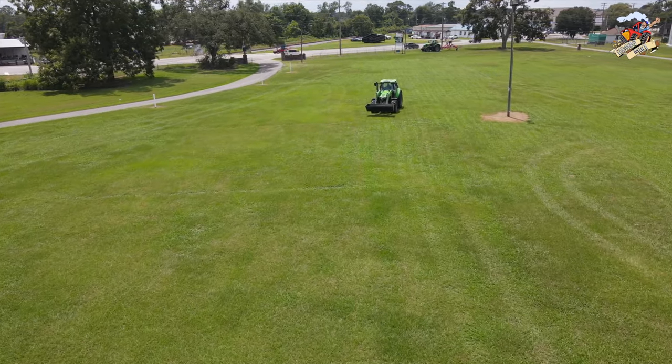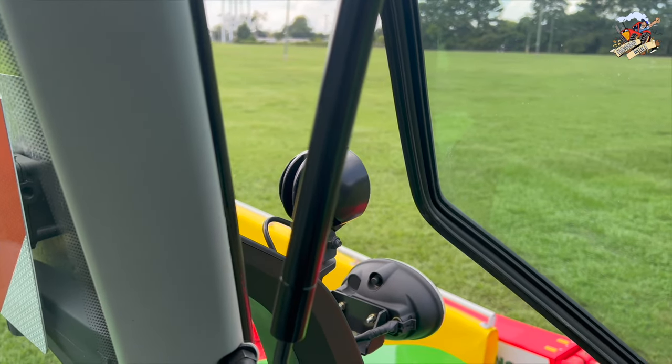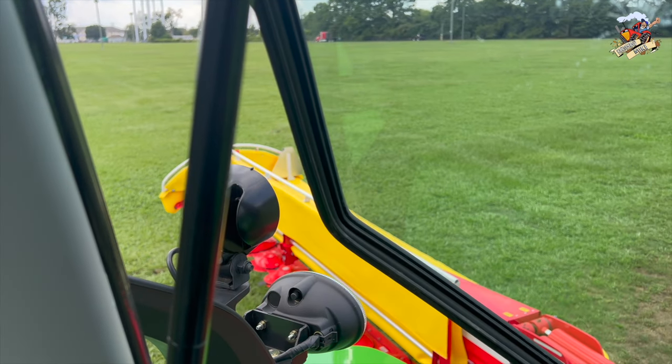And just like that, about everybody left, so it was time to move the stuff back to the dealership. I jumped into 7250. Let's get the mower folded back here, and we'll drive this back.